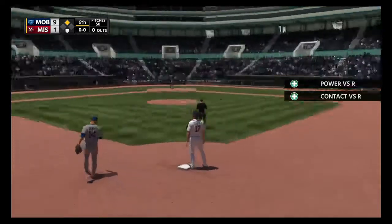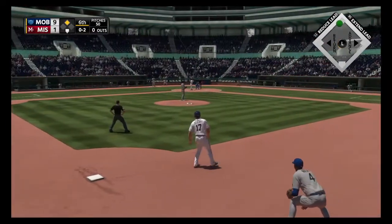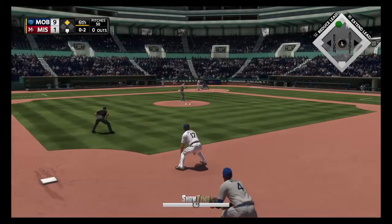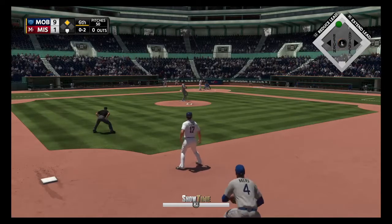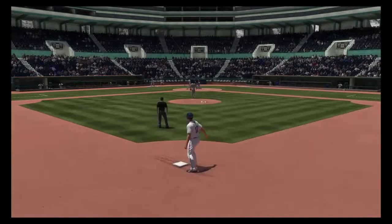No doubt about it. He was looking fastball all the way there, and that's exactly what he got. Got the barrel out front and just blasted it down the line for an extra base hit. Nobody out. Runner in scoring position. Great opportunity here. And he struck him out.